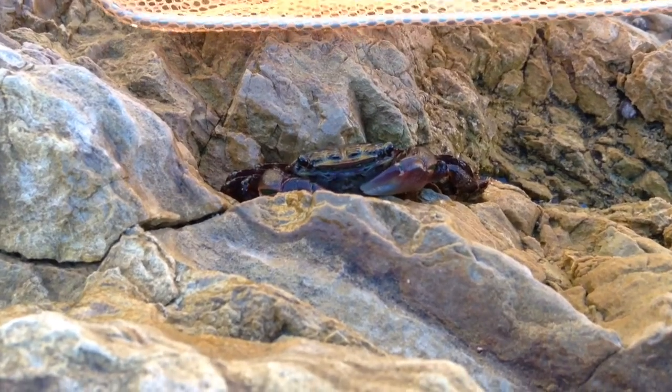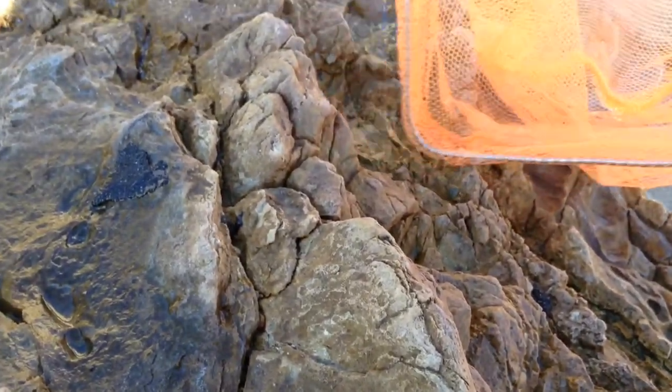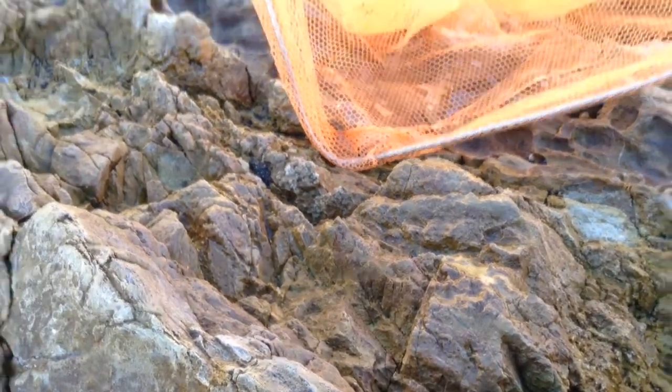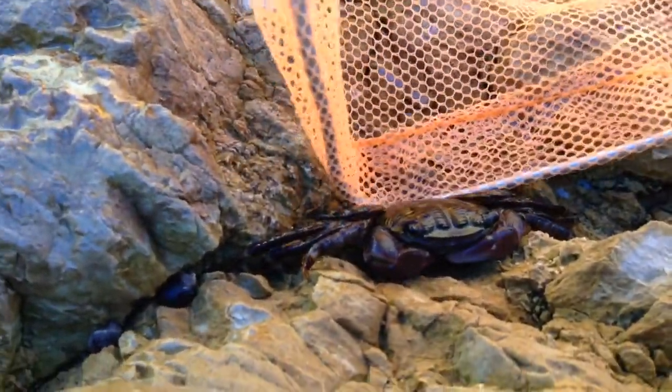That's the crab, guys. Oh, there's a baby crab. Baby crab right there. Try to grab this one. No, it's too small. Oh, whoa, whoa, whoa. It's a crab.